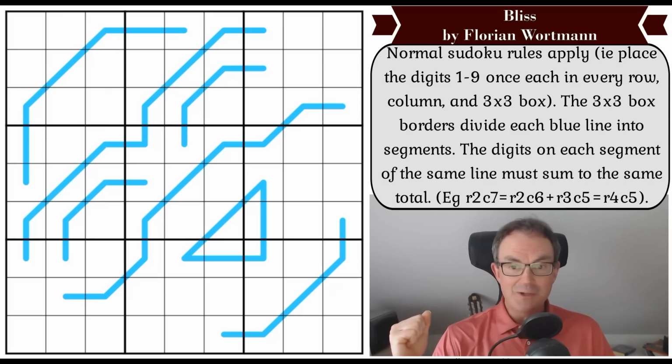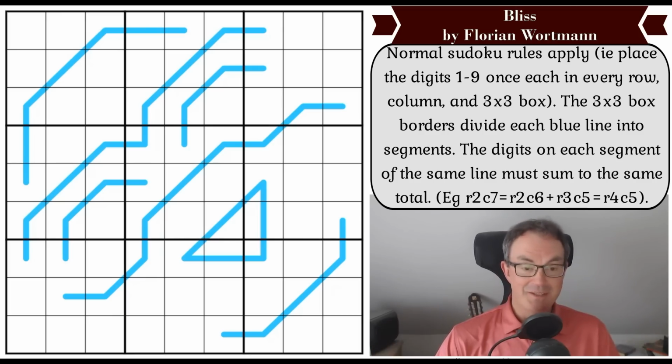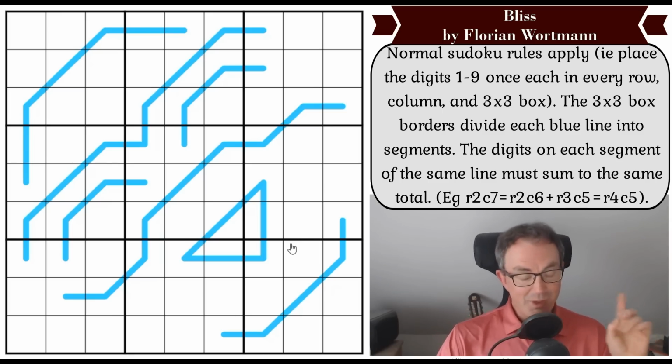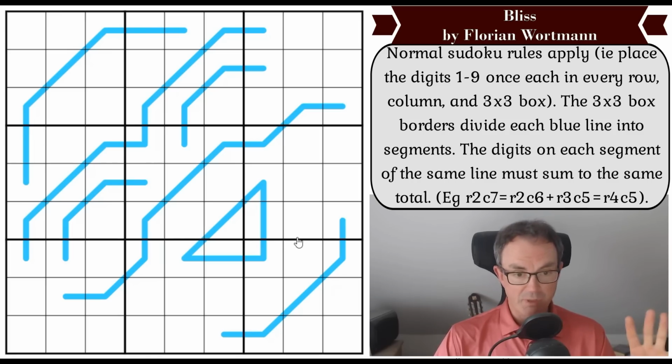We're going to be having a look at a puzzle called Bliss by Florian Wortmann. And two things about this. Firstly, there definitely seems to be a face in the grid. If I look at it at this angle, it definitely looks like a face. Secondly, when I first saw this puzzle, and it's been recommended to us a lot, apparently it's absolutely brilliant. It's just a straightforward region sum lines puzzle, and I'll explain what that means in a few moments' time.